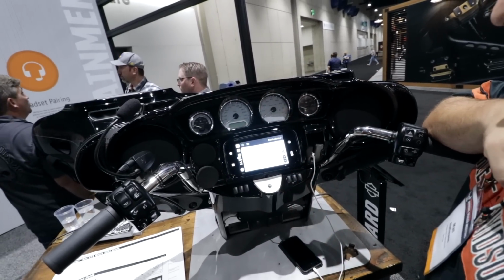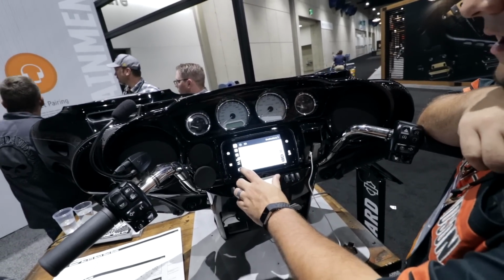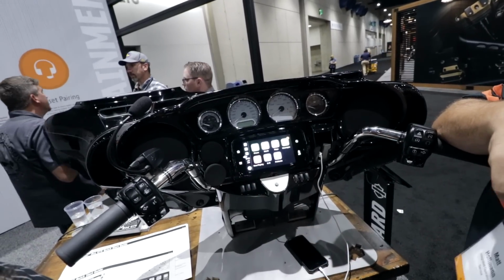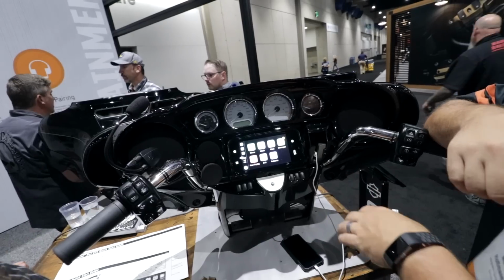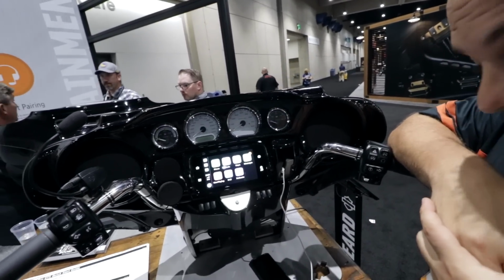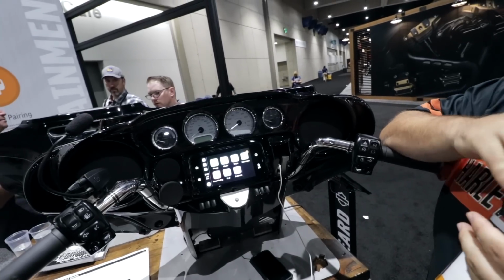Want to use Apple Maps instead of our map database? Go ahead, that's the same as pressing the home button. Music, podcast, anything else you're looking for. Phone. I know one of the big quirks that we asked about was messages. I can't auto reply with my Apple iPhone. Yeah, that was an Apple quirk. They won't let third-party devices.